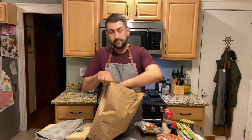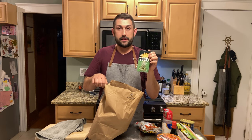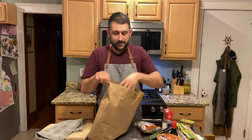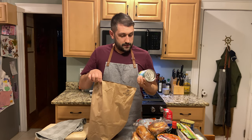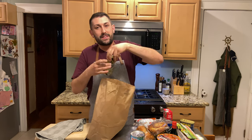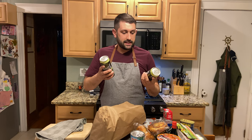This is like a spicy seaweed snack. Green tea matcha Pockies. Pockies I never had, but I know they're like little biscuits that are dipped in some kind of white chocolate or something coating. A bunch of croissants. This is gonna go into the dessert. Some pineapple chunks in heavy syrup. Probably necessary with the heavy syrup, but we're gonna use these. And then the last two things are two cans of a green tea bubble tea latte with tapioca pearls. These are going to go into the dessert as well.